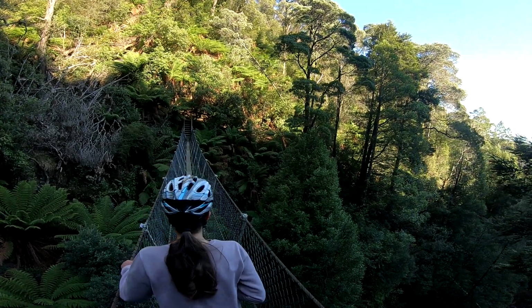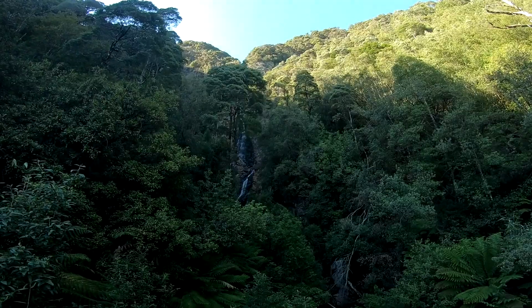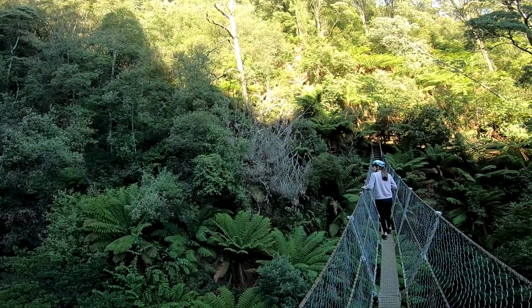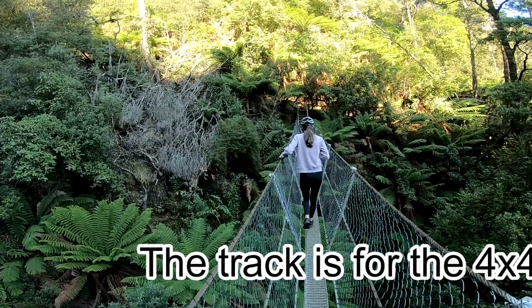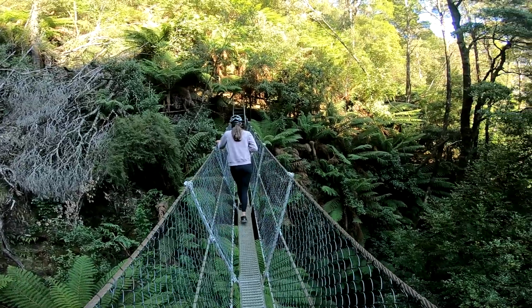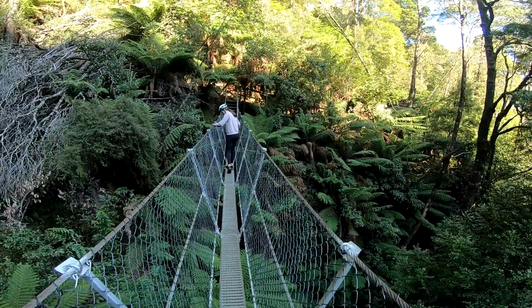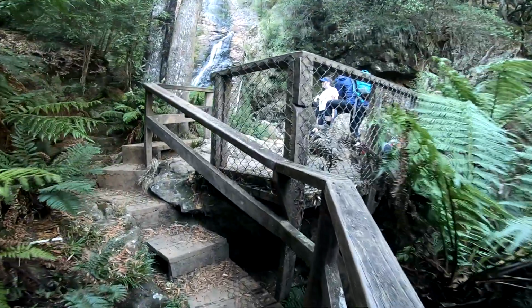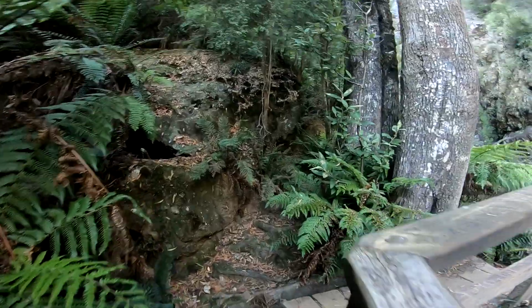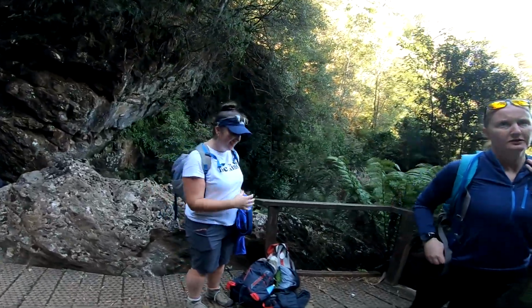Oh my god, it's too high. Don't drop your phone. Oh yes, there's the falls that we've come to see. Very, very cool. Keep going across, dude. I reckon there's a track that takes you to the other side for viewing. How good is this? If you're like me and a bit scared of heights. How's the bridge? Wobbly. Good wobbly? Yeah, it's not too bad. Montezuma Falls. Pretty impressive. Check it out.